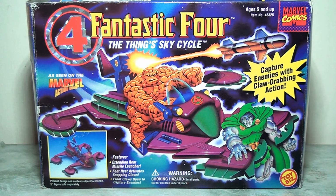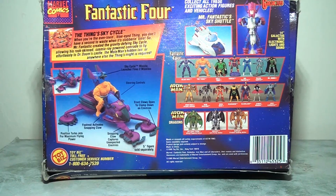So here we can see the Thing obviously grabbing Doctor Doom there and firing off missiles, and yeah, this is a lot of fun. And as I mentioned previously, it does have that fantastic holographic Fantastic Four logo at the top there as well, which is brilliant. The reverse of the packaging shows the toy in detail, illustrating all the action points with an actual photo, which is great.